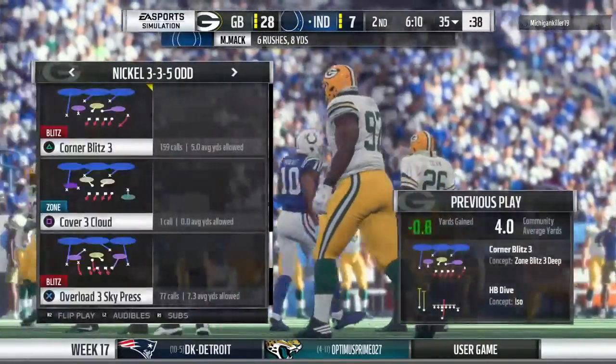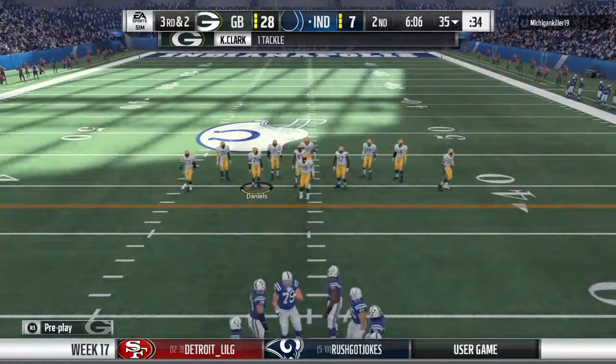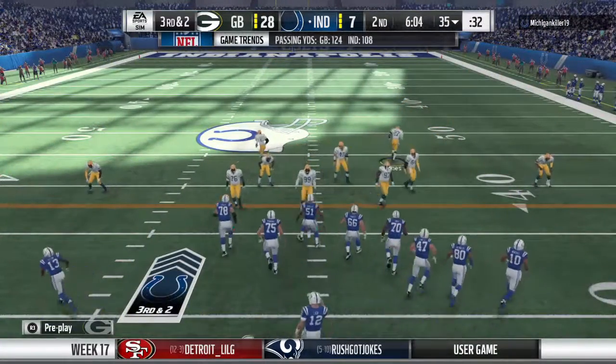And that play is blown up, losing yardage back at the 35. It'll be a loss of a yard, and that'll bring up a 3rd down.